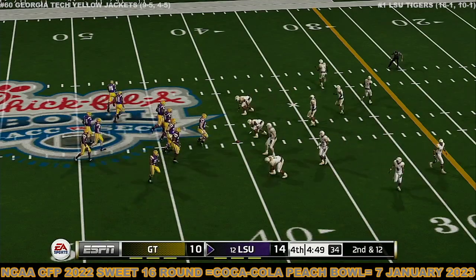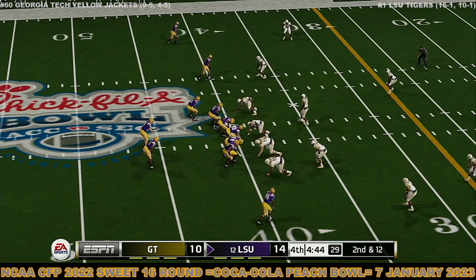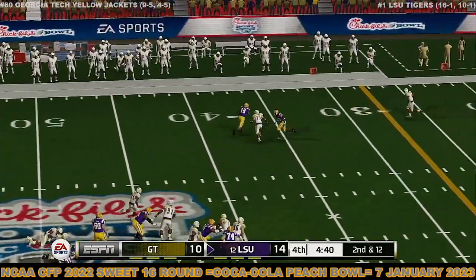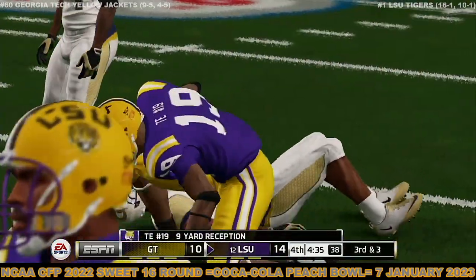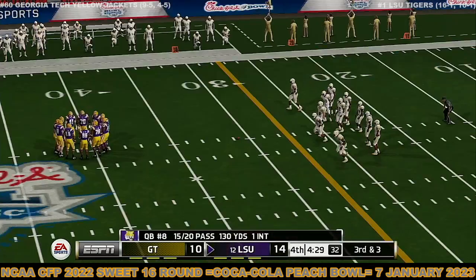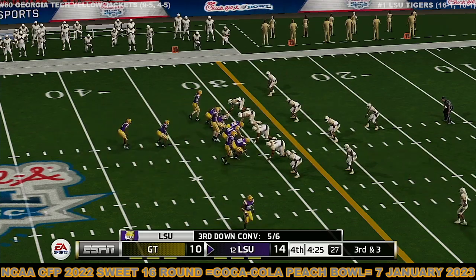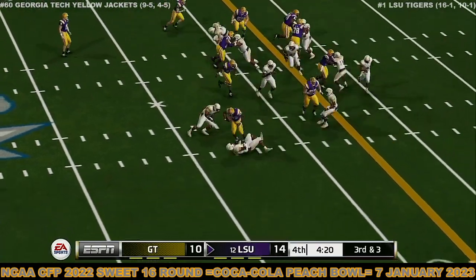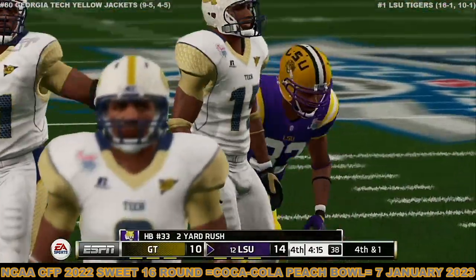From the 40-yard line, second down. He's got it out to his tight end. And they make the stop at the 31. This is the eighth play of this drive. LSU is up four. They hand it off again. And they're not going to get it. Great stop.